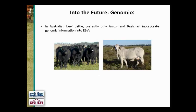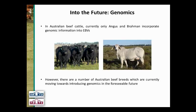Okay, so this is the last section before we finish up. As I said earlier in the talk, Australian beef cattle, currently only Angus and Brahman are incorporating genomic information into their EBVs, but we've got a number of Australian beef breeds who are currently moving towards introducing genomics in the foreseeable future.